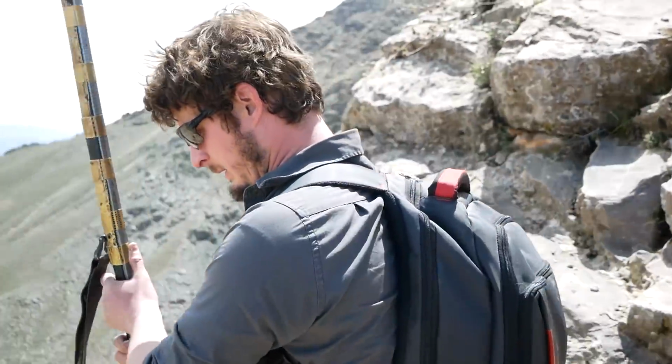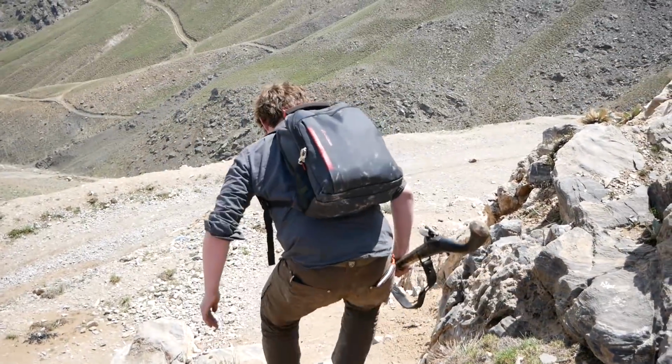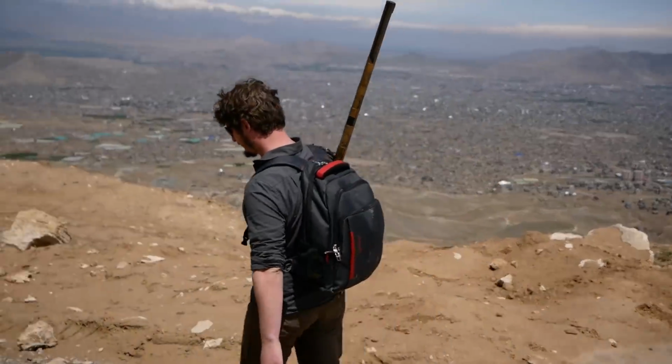So carrying it, a couple of things I've noticed so far. There are different ways to carry it. I mean, you can sling it like this, which is all right. Everyone knows about slinging a rifle.